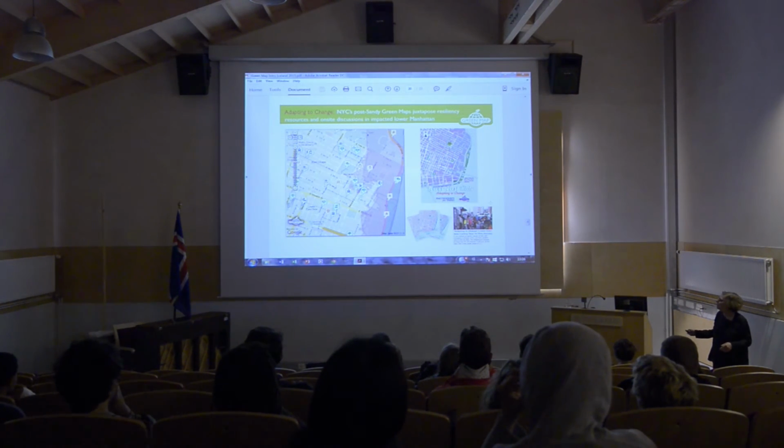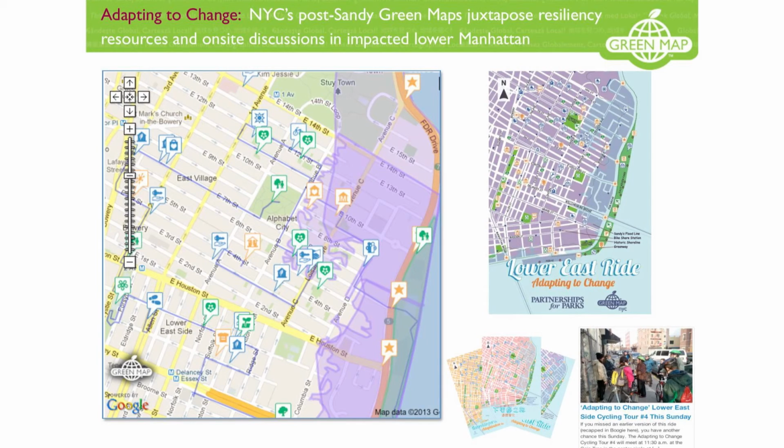So we made the print map, which is out there, it's small, just as the bike share program was hitting the street. And so we made this map in Chinese, Spanish, and English, which is what people in our community speak and read. And we wanted people who couldn't afford an app to still be able to use this bike share system. So it's got all the stations on it and other kinds of bike-related resources. We've done a whole series of events around that. And I'm getting more and more involved in addressing climate change through our work at the Green Map office.